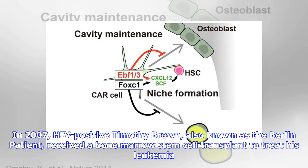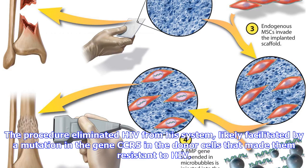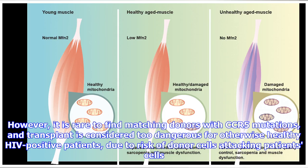In 2007, HIV-positive Timothy Brown, also known as the Berlin patient, received a bone marrow stem cell transplant to treat his leukemia. The procedure eliminated HIV from his system, likely facilitated by a mutation in the gene CCR5 in the donor cells that made them resistant to HIV. However, it is rare to find matching donors with CCR5 mutations, and transplant is considered too dangerous for otherwise healthy HIV-positive patients, due to risk of donor cells attacking patients' cells.